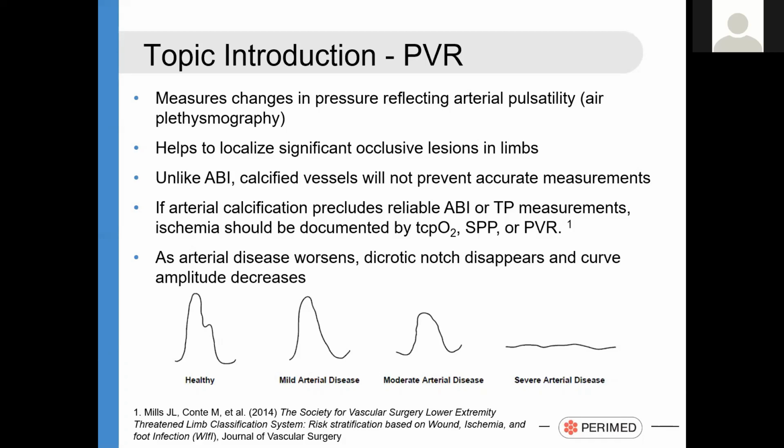The WIfI guidelines, wound, ischemia and foot infection guidelines, say that if arterial calcification precludes reliable ABI or toe pressure measurements, ischemia should be documented by the use of either TCPO2, SPP, and or PVR.